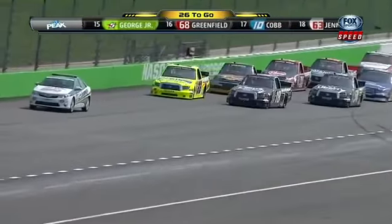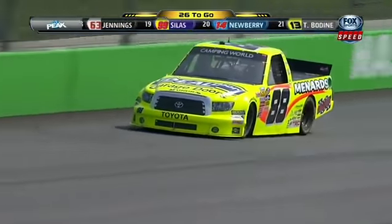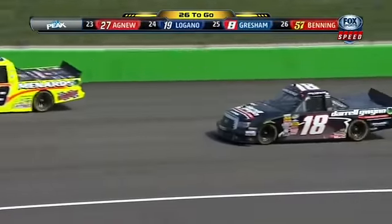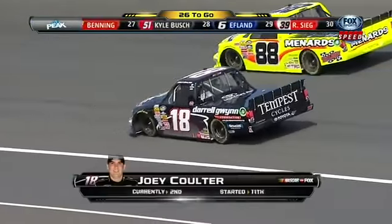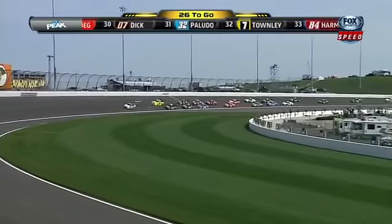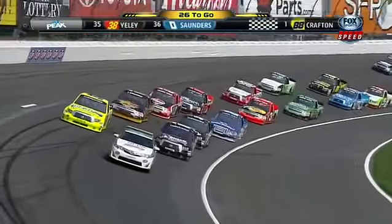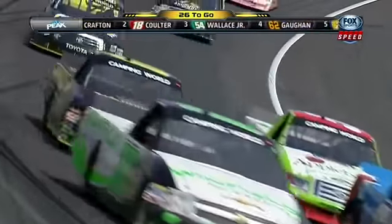Out in front of the field is Matt Crafton after a very aggressive move coming off of turn number 2 with that momentum, able to get by Joey Coulter and Darrell Wallace Jr. They're your top 3. Brendan Gaughan running in the top 5. He's 4th. Ryan Blaney, young man, in the 5th spot in the number 29 Ford. James Buescher, Ty Dillon, Johnny Sauter, Ron Hornaday, Timothy Peters, your top 10. Matt Crafton's going to try to continue Thor Sports' domination of 2013 so far. Johnny Sauter, 2 wins in the first 3 races. Can Matt make it 3 for 4 for Thor Sports?